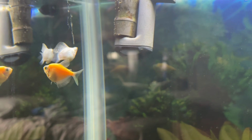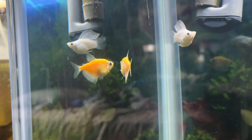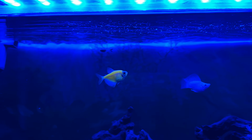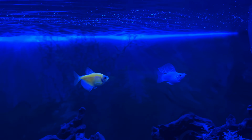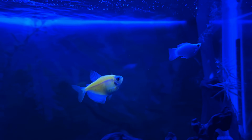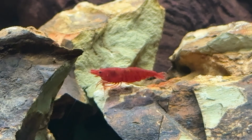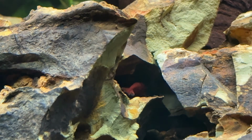Now speaking of glow sticks, this is a glowfish tetra. And under blue light, this guy literally shines. He's the only fish in the tank that's actually easier to find at night because of the way his body reflects the light. And while the shrimp were munching on the plants and finding their own little spots to hide in, it was time to feed the fish.